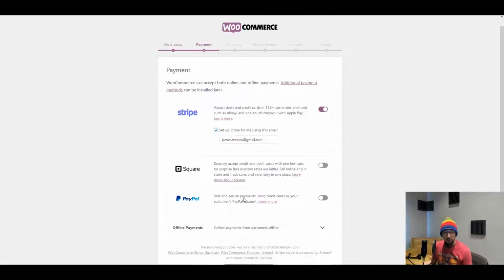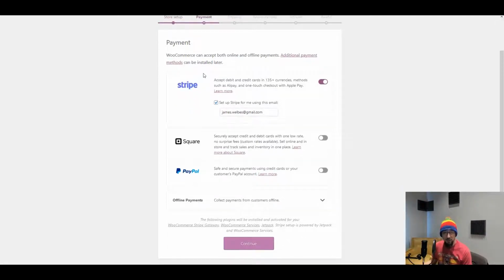Okay, so at this point you have 3 options. Some of you are already using Square. If you already have a business, you might be using Square for your point of sale. If you are, you probably want to check that and just use Square. If you don't have any sort of point of sale system yet, I recommend just going with Stripe. Stripe is very easy to work with. It's very easy to integrate into your website. PayPal is also pretty easy. So honestly, either one of those is going to be fine.